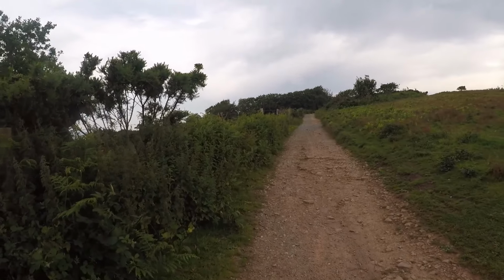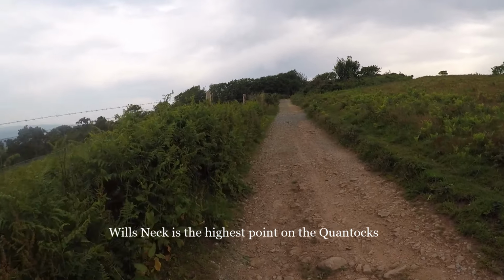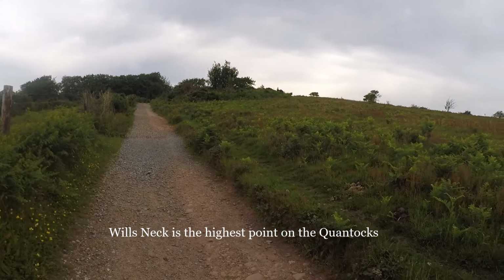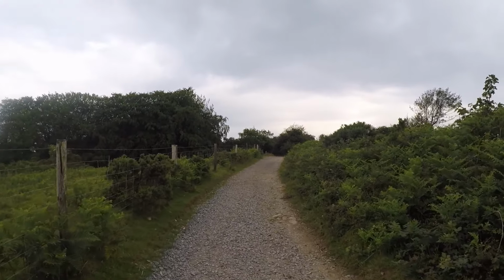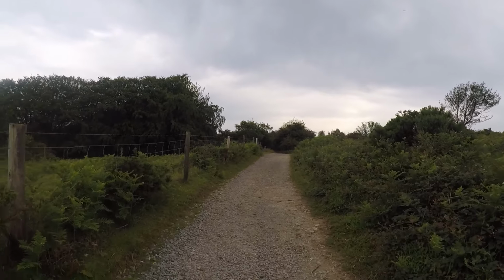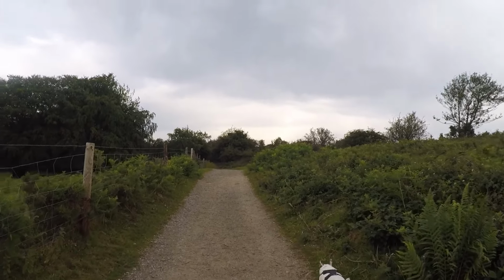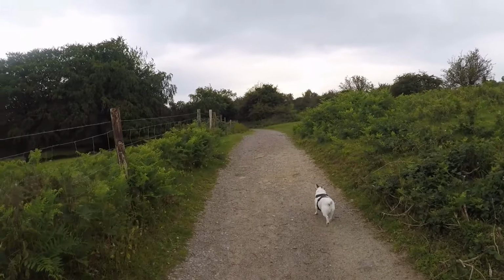Right, so first we'll follow this track up to Wheels Neck. Right, it is quite early, it's about 10 o'clock. I wanted to get here early because it's meant to rain and thunder later. So I don't mind thunder, but Jessie don't like it, so we'll have to be back by then.